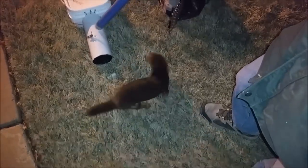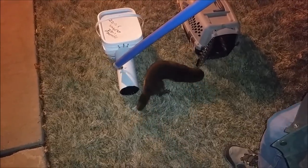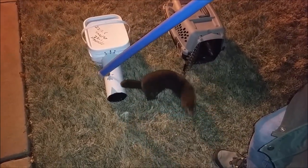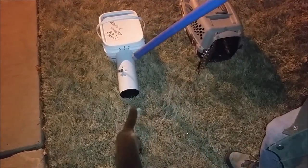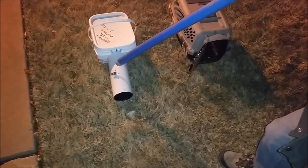The goal of this was actually to be a more intriguing place to cache to, kind of fit their instincts better. It's got a little tube and it's tighter fitting in there. It's not so open. It feels safer to a mink. So we'll see if that has anything to do with whether or not they want to cache there. So let's see what happens.